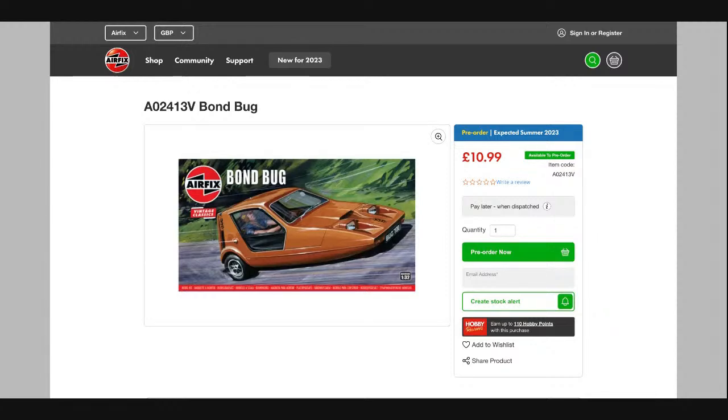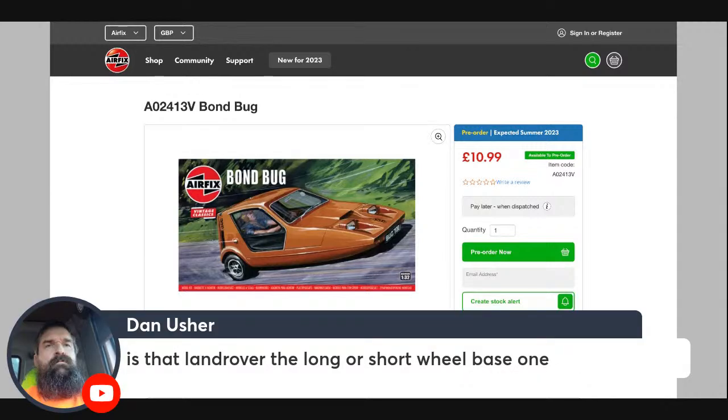Yeah. You can just pop down to your local model shop and get it anyway, though, can't you? Well, if I pop down to my very local model shop, it will cost like 80 quid. I'd rather buy it from Airfix now that I've got a discount. Yeah, very true. If you use my link, I get a discount too. Dan, can we all get a link and just use that instead of ever using one?